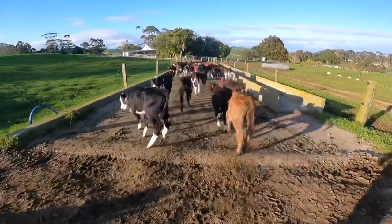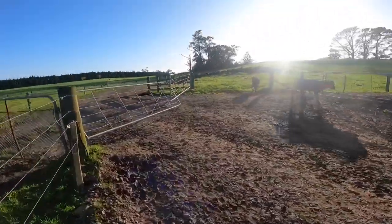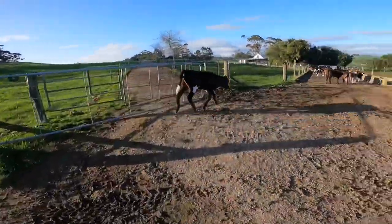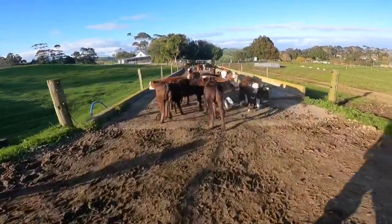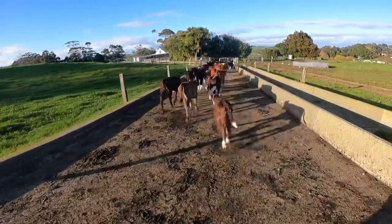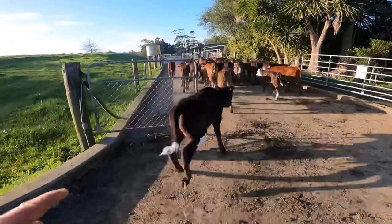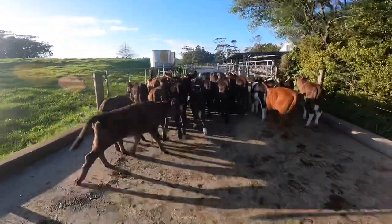Come on, Sook. Come on, Sook. Normally I wouldn't do it this way, but it's working out. So we're going to give them a worm drench as well while we've got them in on the yard. Got a couple in here we're keeping for ourselves. There's that little one that was rejected. So yeah, we're going to rear a couple. We've also got the Kiwi Cross bulls, a couple of contract animals. Come on.